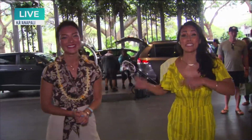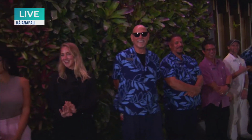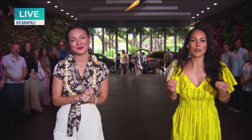The show the way we started it, and that's right here at the very front, the very beginning, and we brought the best people ever. Yeah, we're so excited because we've been spending our last couple of days right here at the Westin Maui. These people are truly what makes this place so special. I mean, everybody has been phenomenal at just everything that they do here, and I think that's why this place really exudes aloha, right? Yeah, absolutely.